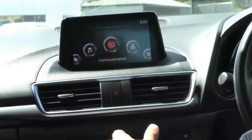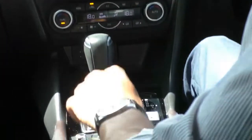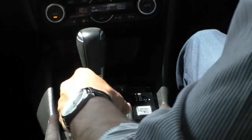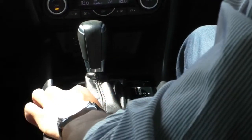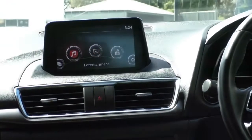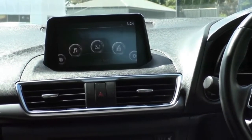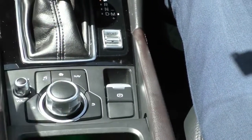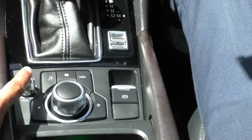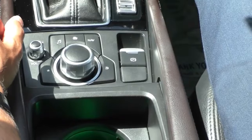Now you can use a touchscreen function, or you can actually use a little dial down here. It's probably a bit better that you get proficient at using this, as it can be quite distracting playing with the screen while you're driving around. So use this option. You simply roll it around to select the one that you want, and then press it down to select your option. There is a back button, a home button, and a navigation button. So all quick shortcut keys, I guess, to take you where you need to go. There is also a volume control and a power on and off or a mute button on there as well.